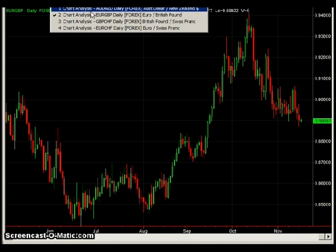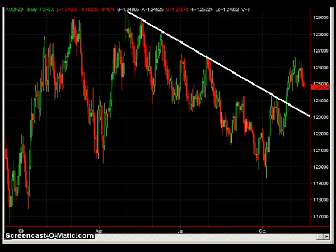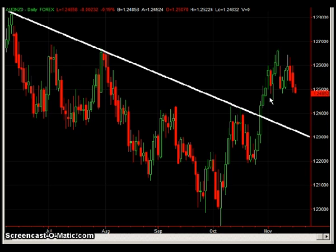The next chart is the Aussie Kiwi, and it looks like prices might be heading for a back test of the previous resistance line from the channel, which might now act as support. Let me zoom in here. That would be confirmed with a move beneath this candle right here.